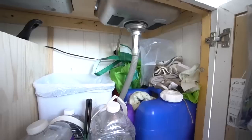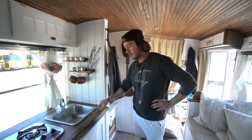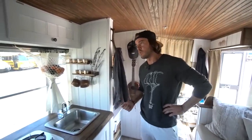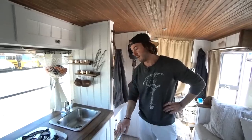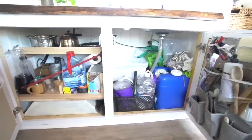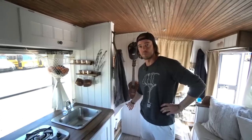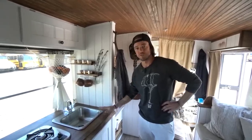So with the sink, I only have a 7-gallon tank under there. In the bottom part of the closet, I have 2 more 3-gallons each, so it's another 6 under there. And then I have 3 1-gallons there. The 3 1-gallons are usually drinking water that I give just for the dog for the most part, or filling up the pot. The 7 gallons I use just for cleaning dishes.